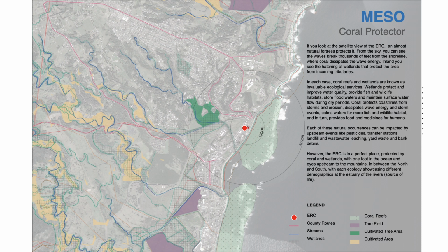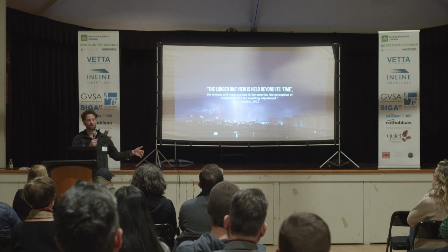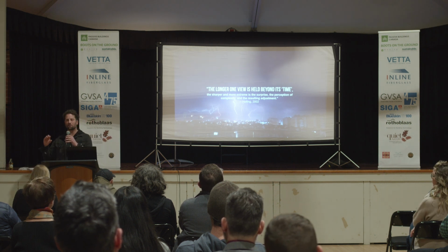We mapped out the ecological assets, so that's our site. It's a 10,000 square foot building. We got the coral reef on the right, the wetlands on the west. And we're leveraging that partnership to build in harmony with the land, and the Indigenous people are actually now leading that project.